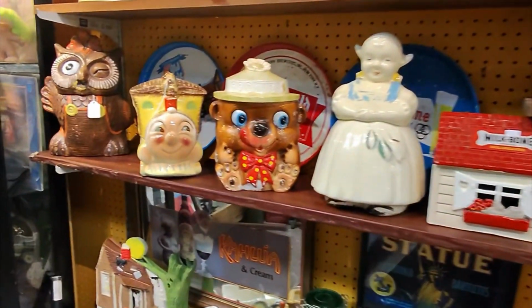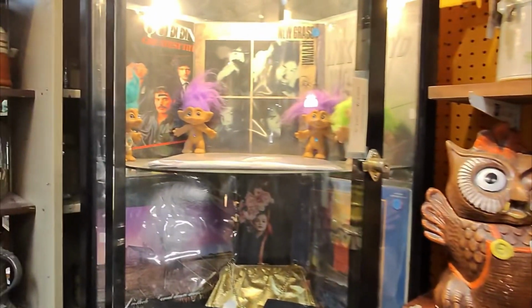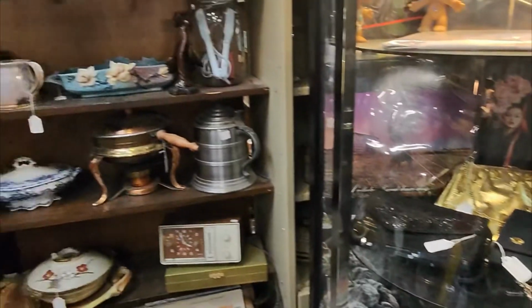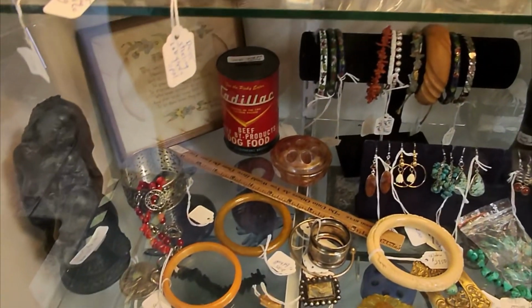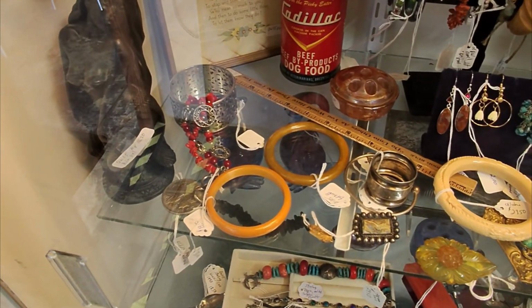Cookie jars, lots of cookie jars. I like the owl one on the end that's winking. And then up here, they had some trolls. Are those really collectible? I know they sell okay. Like, do people collect them still? And then down here, I found some more jewelry, including some Bakelite, so I had to check that out.